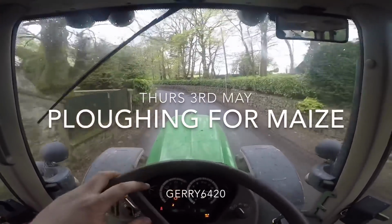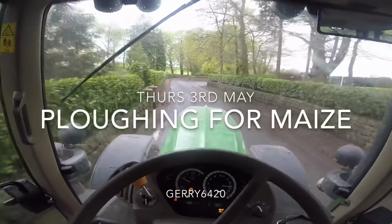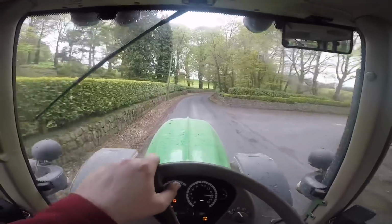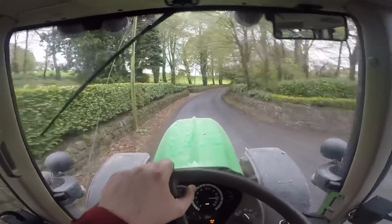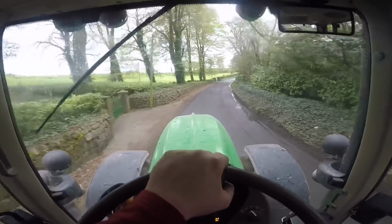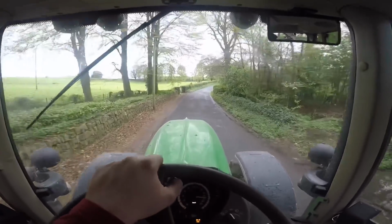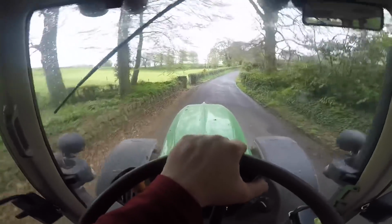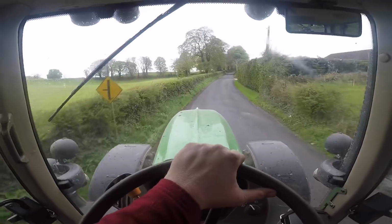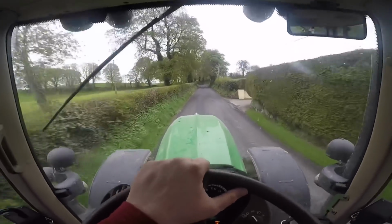It is Thursday afternoon. We're just heading up to start some of the ploughing of the maize ground. We've had a pretty wet morning, and we had hoped to get up there earlier, but with the rain we held off to see what it was going to do. It was raining quite heavy early on, and it's settled down now, and the ground is just starting to dry out a little bit.